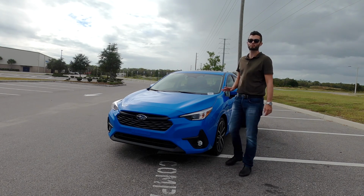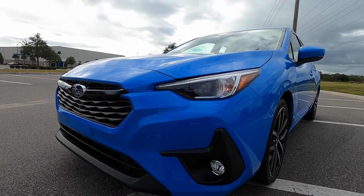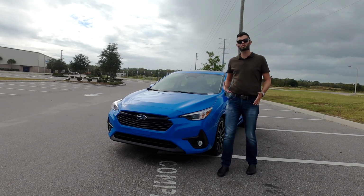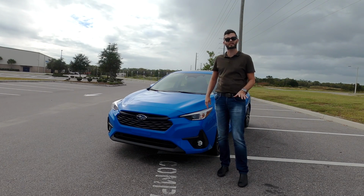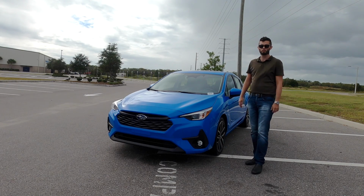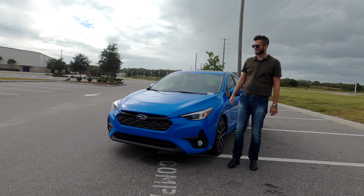The Sport and the RS will have LED fog lights. The base will not. There's only 3 trims. There's no sedan anymore. The RS is paying heritage to the 90s Rally Sport hot hatch, which I wish they would have given a little bit more performance, but I'm happy that we still get an increase of 30 horsepower and 33 pound-feet of torque more than this. Standard steering response LED headlights and daytime running lights.